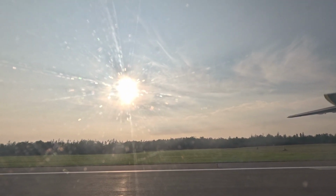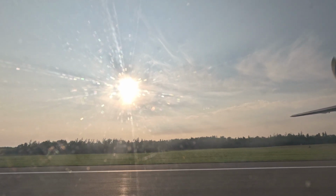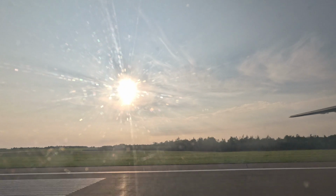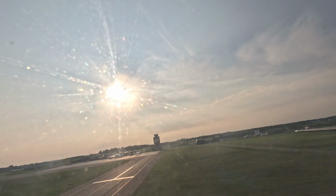Our airplane pushed back, and as we waited on the taxiway, we were told that air traffic control had put a 15-minute stop on our takeoff time. My chances of making my connection were next to nothing at this point, but there was nothing I could do but enjoy the flight.